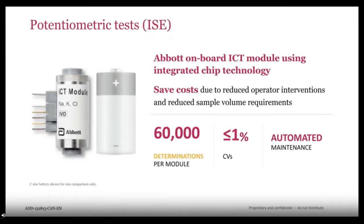So Abbott offers an ICT module that can measure the electrolytes sodium, potassium, and chloride. You can get a single analyte, or you can get all 3 analyte responses in a single sample. It offers 60,000 determinations per module, CVs less than or equal to 1%, and automated maintenance.